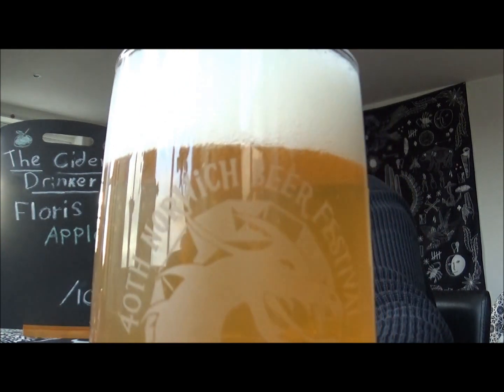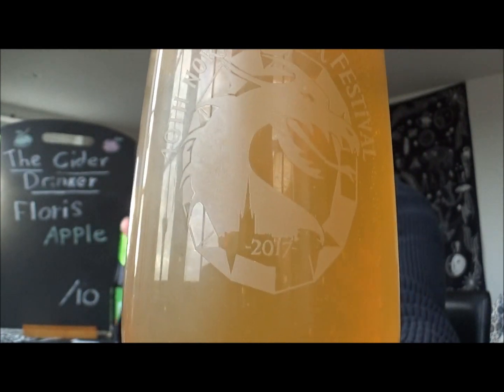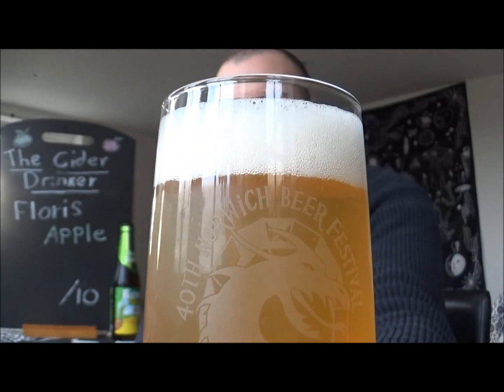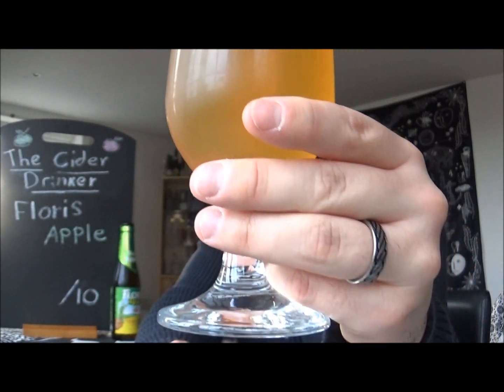So, when you look at the colour, for me, it's a very light golden, slightly hazy sort of colour there, but it's looking a lot more darker orange on the screen there. Nice, Daz white soapy head there. That's probably going to retain that for quite a while. But yeah, looks nice. I can't see any discoloration or anything like that. What does it smell like?